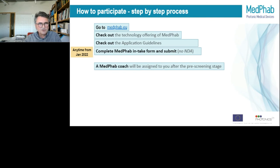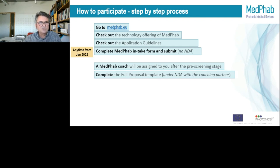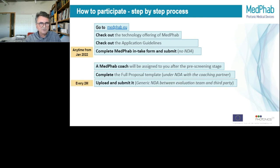one of the partners of MedPhab is assigned the job to help with the process of making a full proposal. So there will be a coach from the MedPhab side, and together with the customer, a full proposal will be written. Think of a document of 10 to 20 pages at most. This is, of course, happening under NDA with that coaching partner. And when that is ready, that can be submitted.